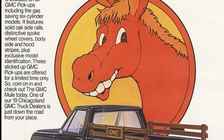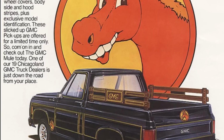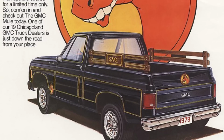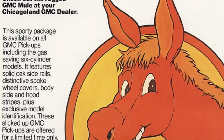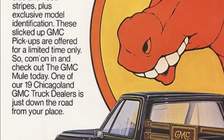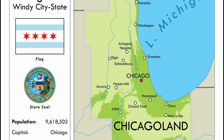We begin with the 1979 GMC Mule, and this is a very rare one. So rare that there's only a few advertisements on it. There's no actual pictures from owners or car spotters, nothing. The ad says it was a sport package available on all GMC pickups. It also mentions Chicagoland and the 19 participating dealerships running this promotion. From what I've been reading, it seems like this was a dealer special unique to the metro area.